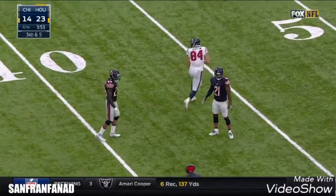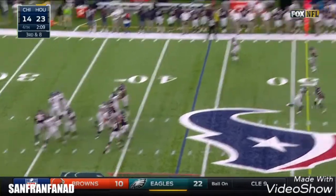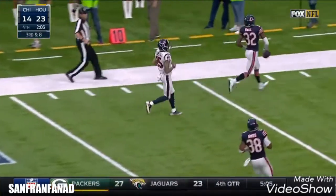Osweiler throws, and what a throw. I think there's some optimism out there, but they'll have to execute. Looking for the long ball again, and slightly overthrown to Fuller.